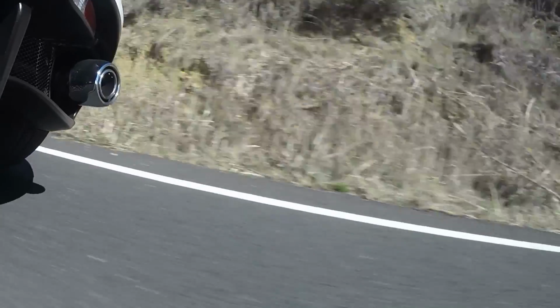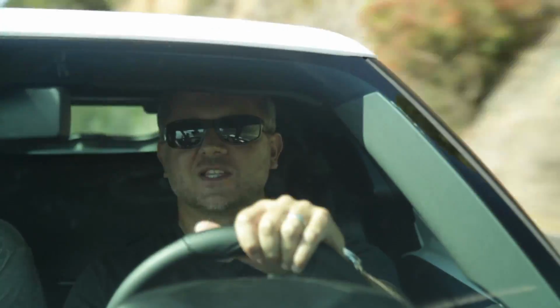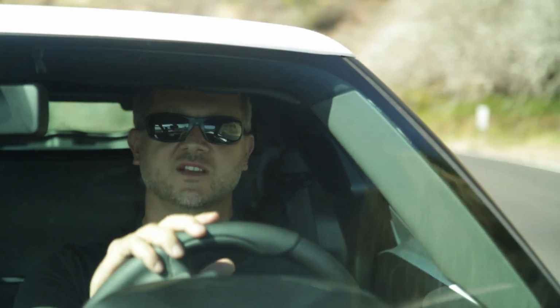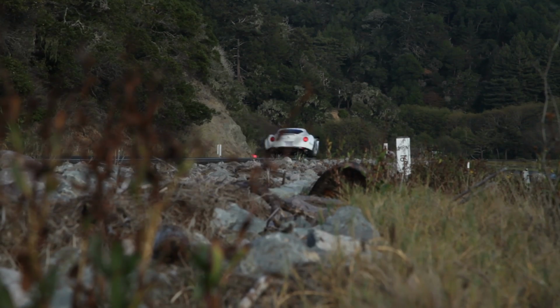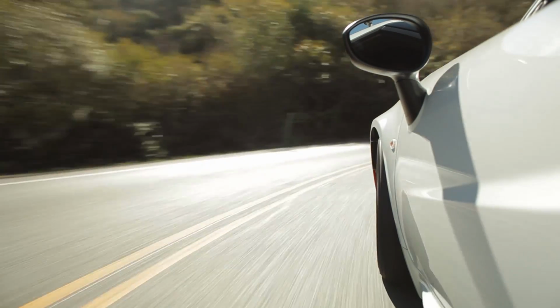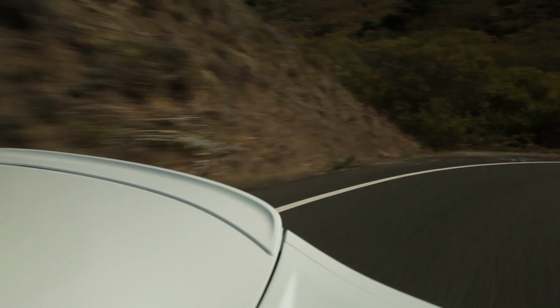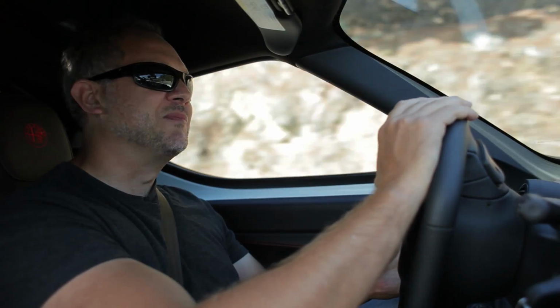You gotta remember, 2,492 pounds. That's what this little bugger weighs. The tranny in this thing is a dual clutch transmission that, while it works, it feels a little bit on the older side. It does make some good sounds though.